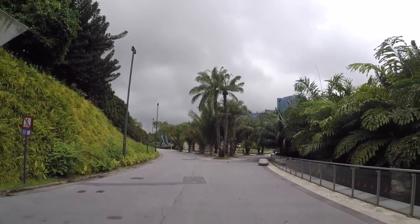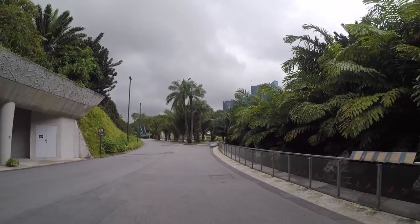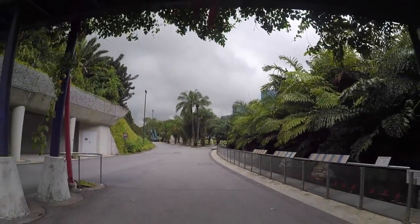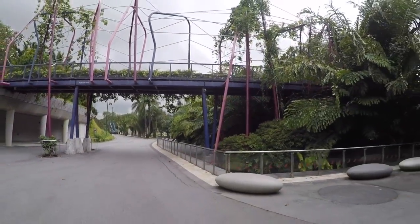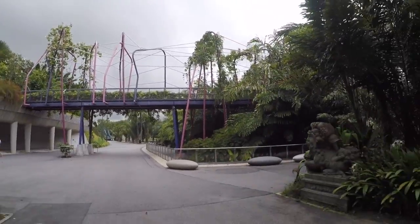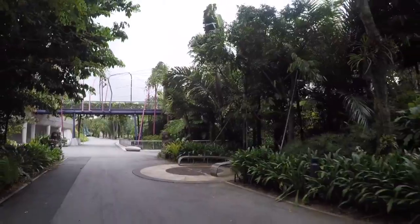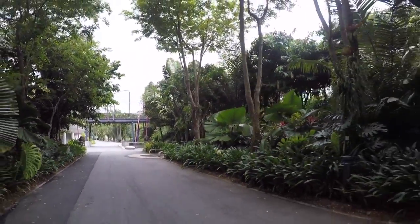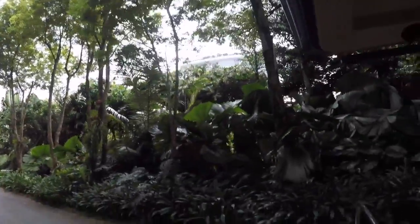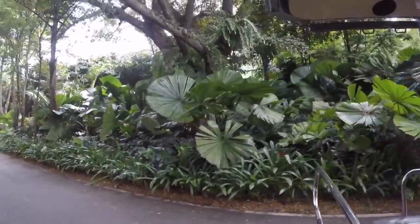Behold the complex forest towering in front of you. This is the Super Tree Grove, one of the distinctive icons of Bay South. Every super tree is a vertical garden rising from 25 to 50 meters high. These trees draw inspiration from the dominant trees of our rainforests that cannot grow to such heights in our urban environment. The tallest super tree is as high as a 16-story building.